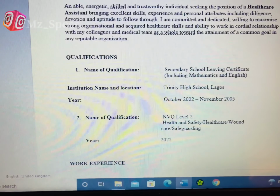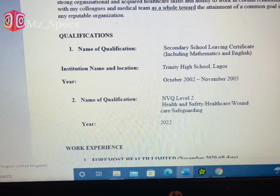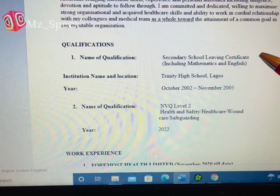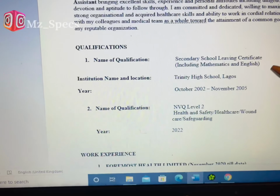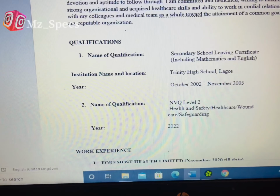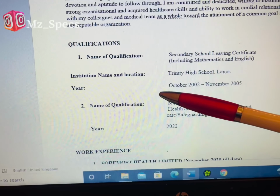So next is the qualifications. The basic minimum requirement is the SSCE, which is the secondary school leaving certificate. You can put including mathematics and English, because those are just the basics. Then your institution name, Trinity High School Lagos. This is just an example anyway, and the year you graduated.